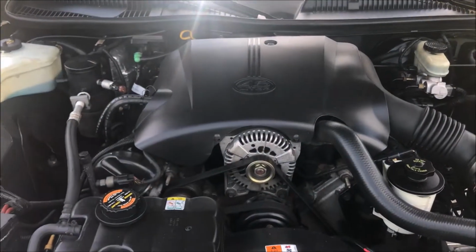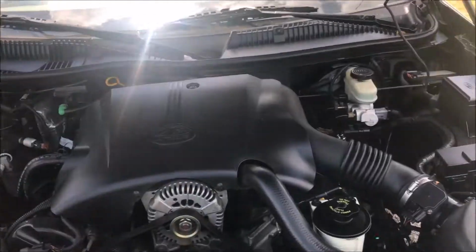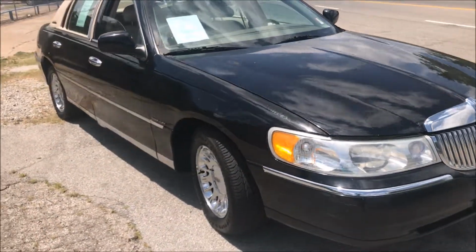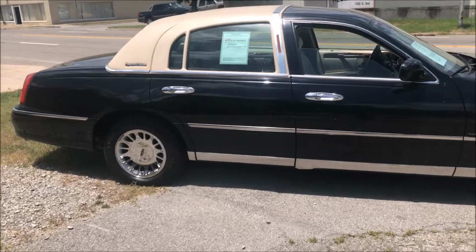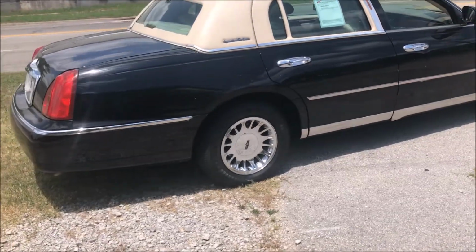Has a 4.6 liter V8 motor. Starts easy, runs smooth, has cold AC. No mechanical issues whatsoever that we have found with the car. Nice sharp black color with the Landau top on it. Chrome Ollie wheels.